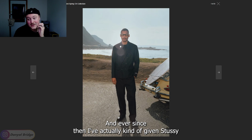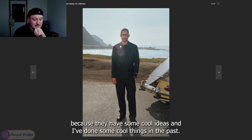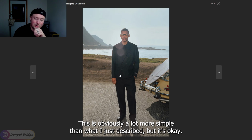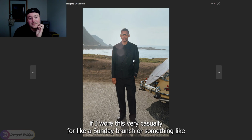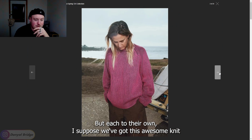And ever since then, I've actually kind of given Stussy the time of day whenever I hear that they're doing tailoring and stuff like that, because they have some cool ideas and have done some cool things in the past. This is obviously a lot more simple than what I just described, but it's okay. I feel like if I wore this very casually for like a Sunday brunch or something like that, that's the kind of setting that I feel like you'd wear a Stussy suit to. But each to their own, I suppose.